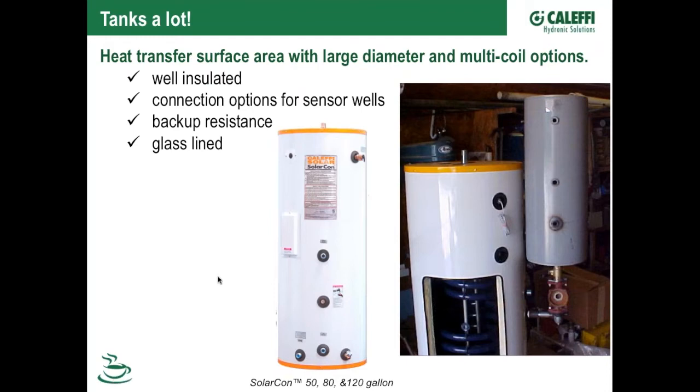That's especially important on solar because we're talking about some low temperatures here. So the more surface area, the more coil we have in the tank, the better performance you're going to get out of that tank. So we go with a good glass line tank, so it's good for any kind of water conditions.